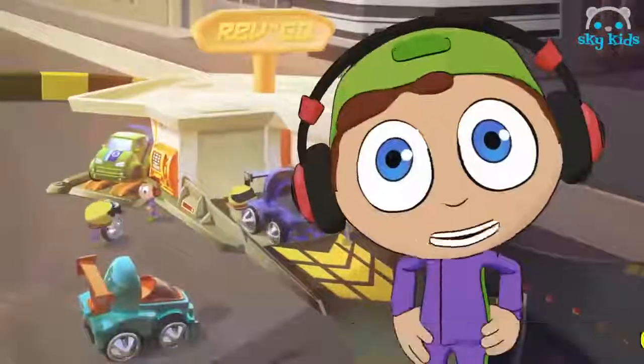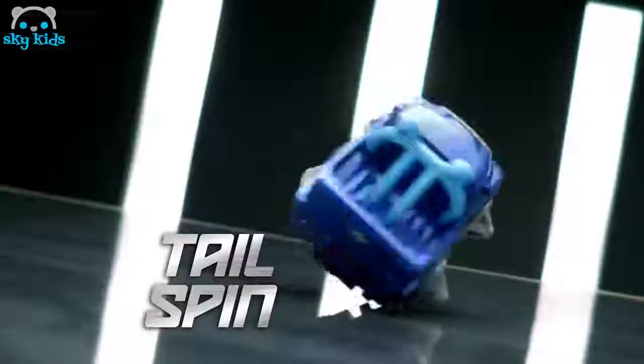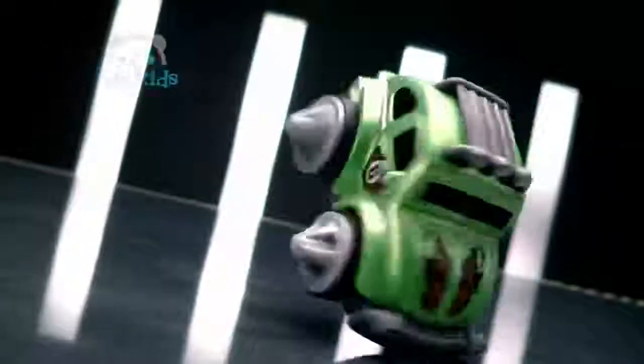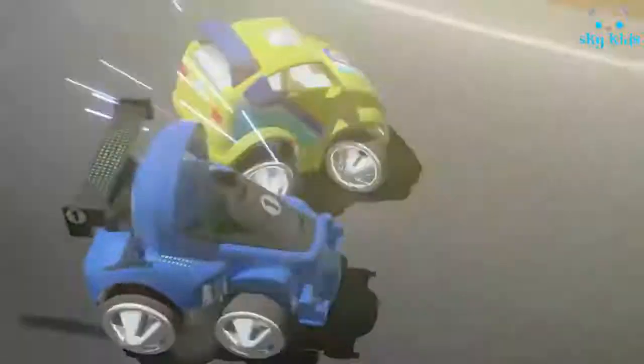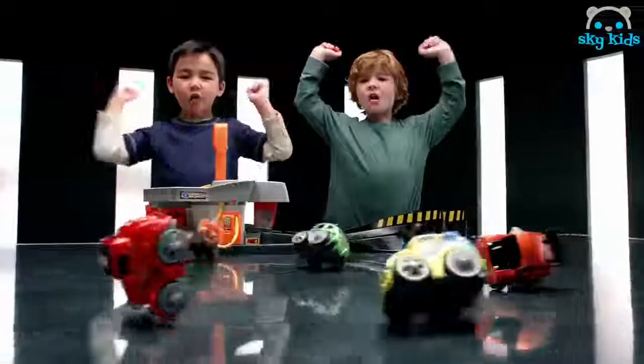Check it out at the Rev'n Go Stunt Garage. You can pump them up to their rev to the max with lots of awesome tricks and stunts, like the headstand, sidewinder, and the tailspin. Tune them up, gas them up, get them ready to go. The hottest cars, the coolest stunts, the wildest crashes. Whoa, that rocked. It's all happening right here at the Rev'n Go Stunt Garage.